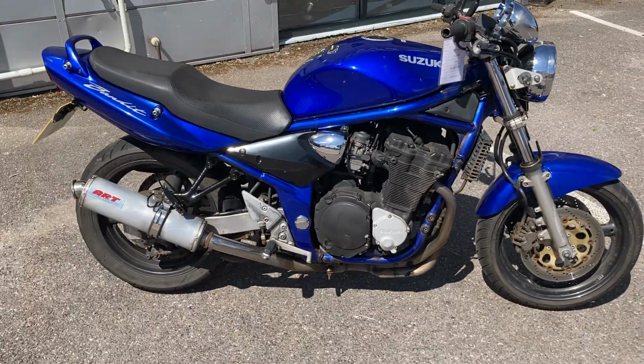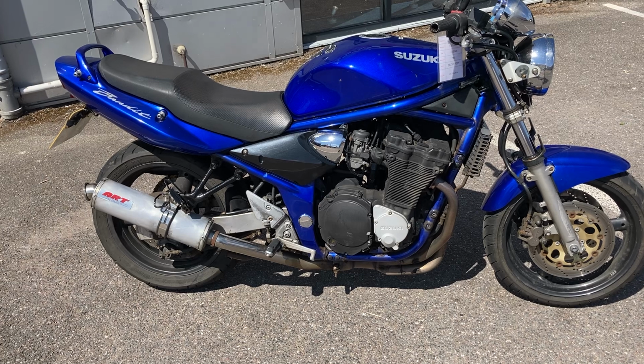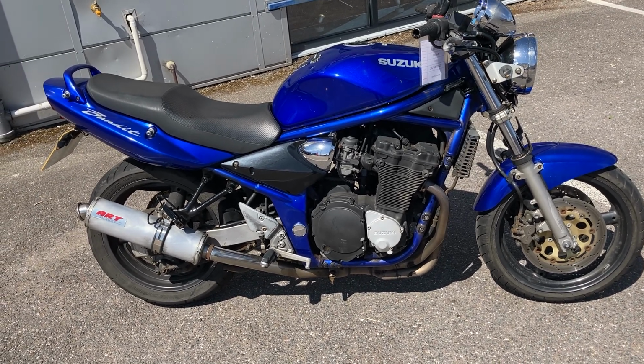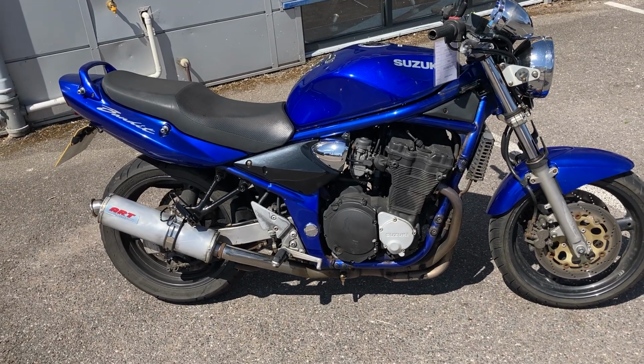So hopefully that's come out as nice as it sounds in the flesh, but say started on the button, no hesitation, picks up cleanly, no misfires, nothing, sounds as sweet as a nut. Got 15,000 miles, probably what you'd expect.